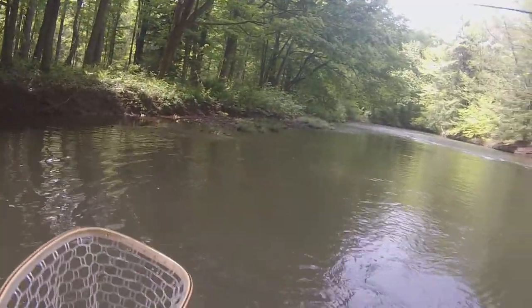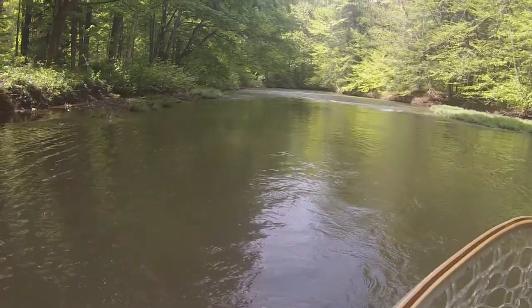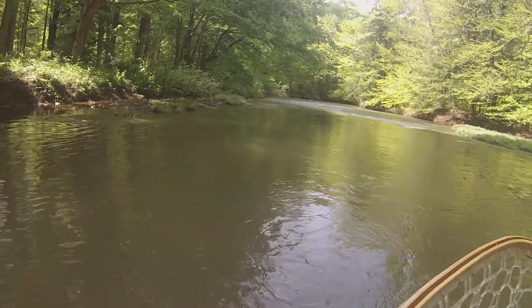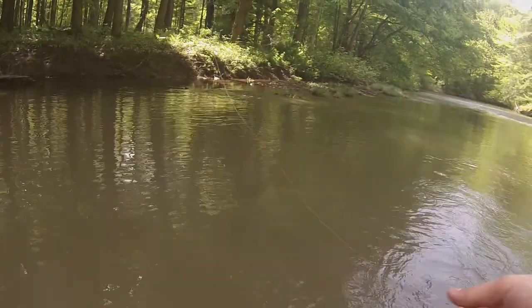All right, first rainbow of the day. Looks like he didn't really eat it. He took more of a swipe at it. Got him on the outside of the hit there. All right, hook out. Hold him up quick for the camera, and then we'll put him back. Yeah, if he wants to cooperate.